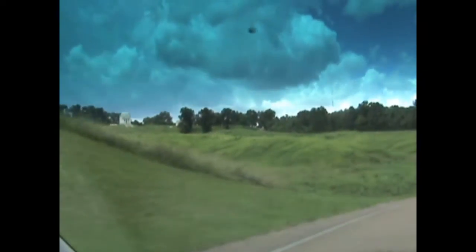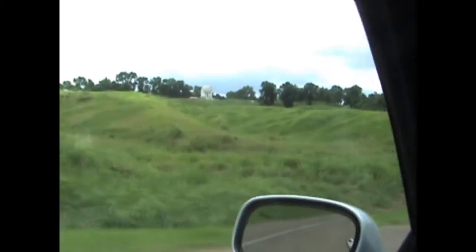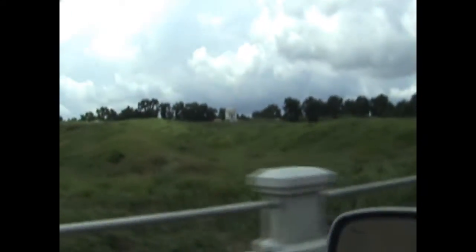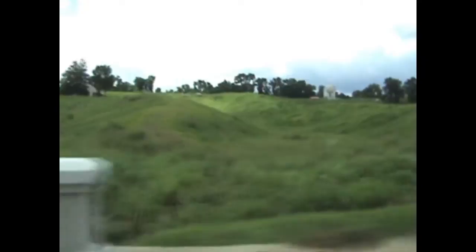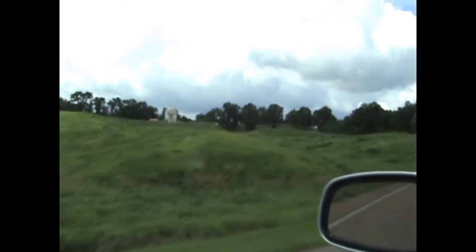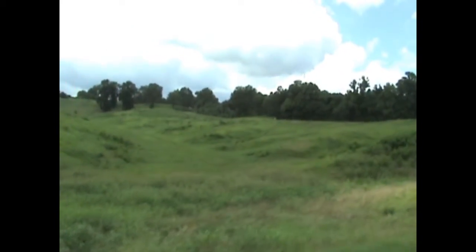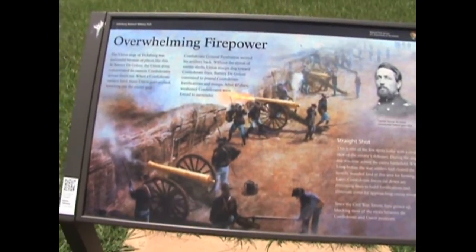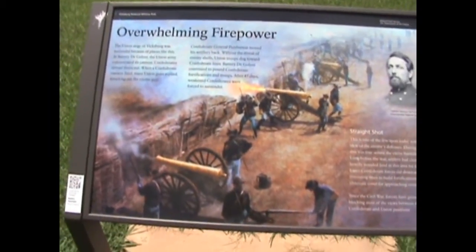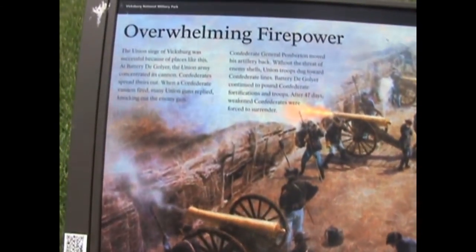Now, on May the 18th, after Grant's 45,000-man army had crossed the river into Mississippi and fought several battles, including the one at Jackson, he was ready to turn west toward Vicksburg, and the Confederates had retreated into the heavily fortified garrison at Vicksburg, forming a horseshoe defense from the north, east, and south of the city.